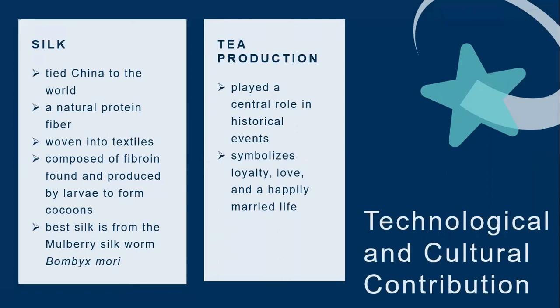This is because the European people, or the Western people, were very fond of silk, and because of that, the Silk Road was created in order to trade silk from China to Europe, then Europe to China. And that's how the trading started.